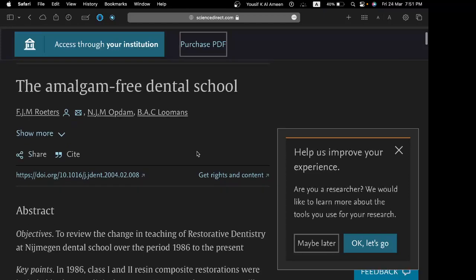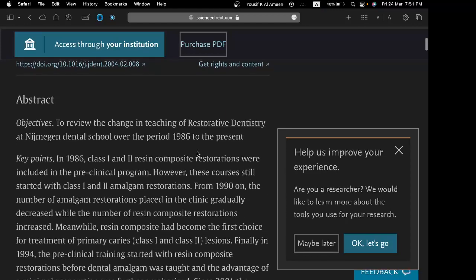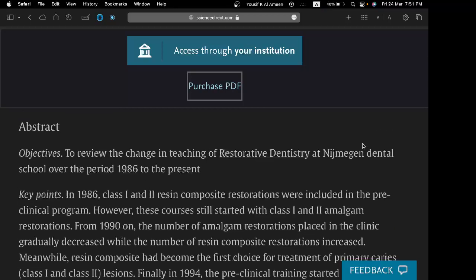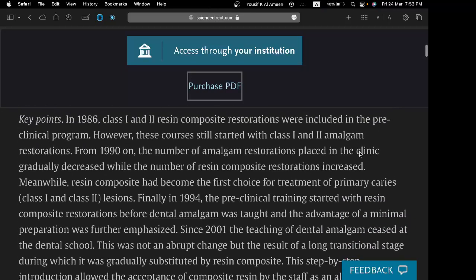Amalgam Free Dental School. The Amalgam Free Dental School abstract: to review the changes in teaching of restorative dentistry in the Nijmegen Dental School over the period of 1986 to the present. Key points: in 1986, Class 1 and 2 resin composite restorations were included in the preclinical program.